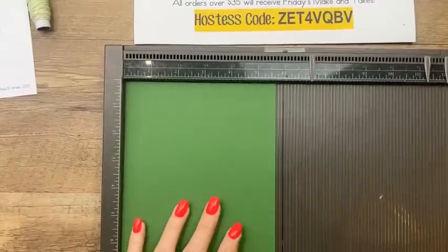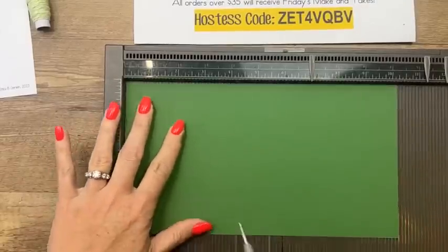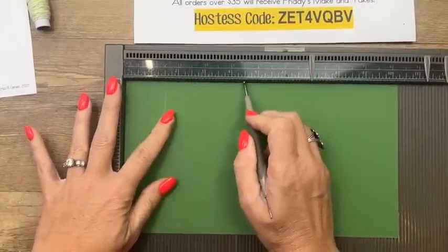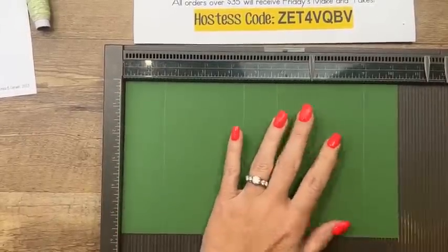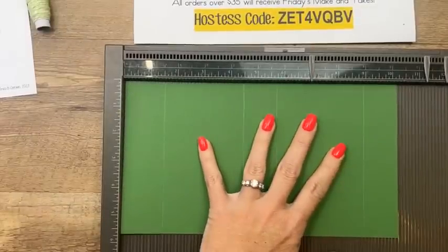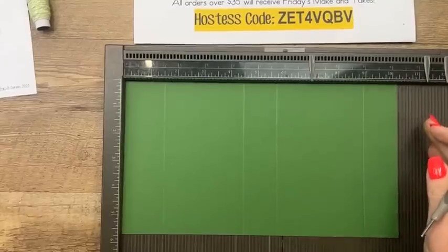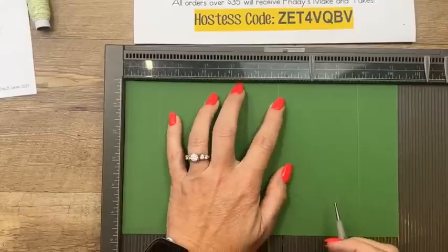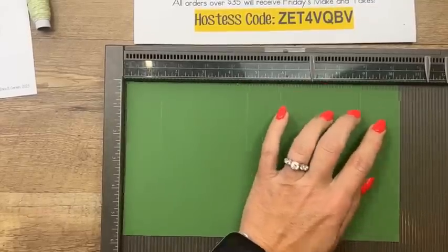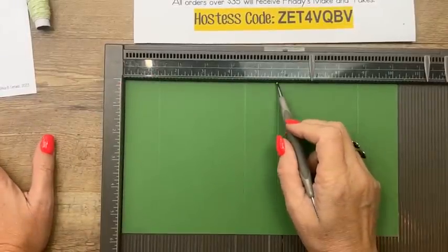Okay, 10 and a fourth by 5 3/4. Okay, on the long side, you're gonna score it at 1 1/4, 4 1/2, 5 3/4, and 9. So far, that looks pretty good. That's not right. I think it needs to be 10 inches. Hold on, let me see. 1 1/4, 4 1/2, 5 3/4, and 9. Nope. Okay, hold on. Why is it that some projects I just have to screw up over and over again?